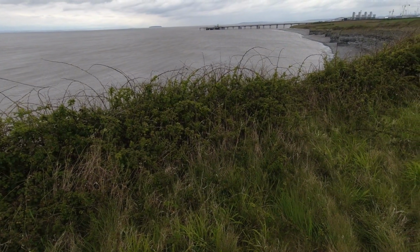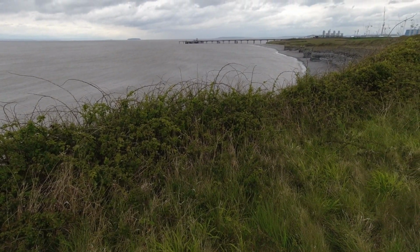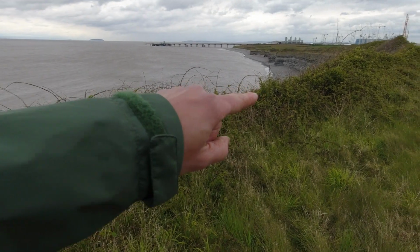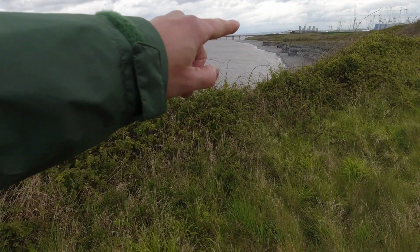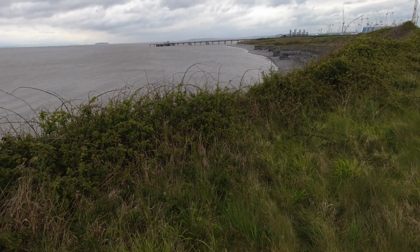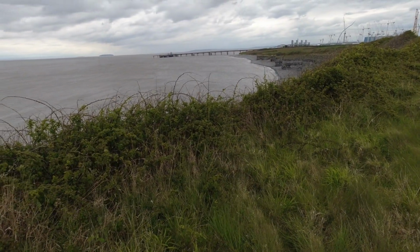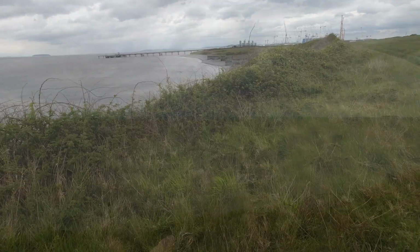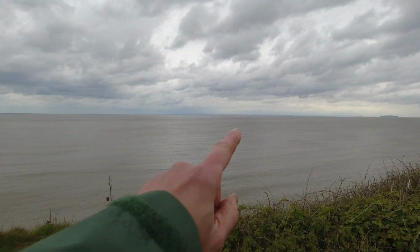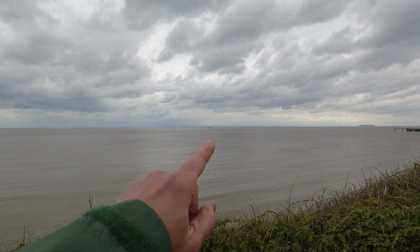When I was here last time, 2 or 3 years ago, I saw people trying to walk along the rocky beach down there to get beneath the pier to the other side, which I'm sure is not legal. And I imagine you get so far before someone stops you and goes, "What are you doing? Where are you going?" I think just beyond that ship is Cardiff.